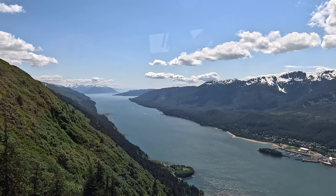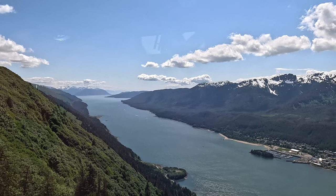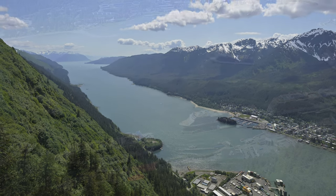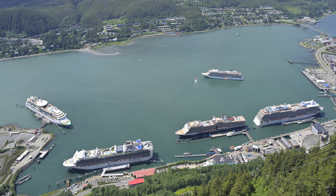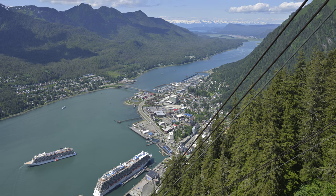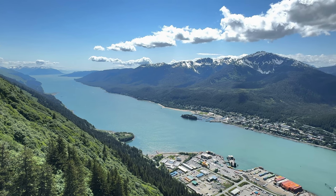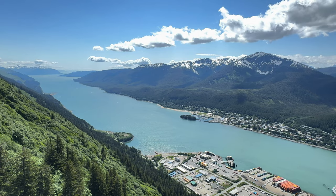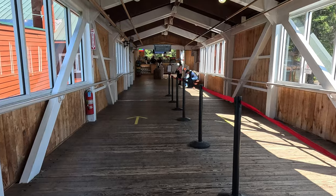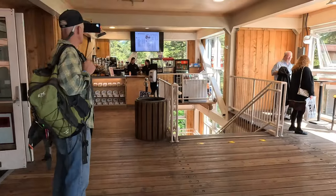I've been on quite a few cable cars in the day, and I'd say that that wasn't particularly scary, but the views from the top are utterly stunning. Fantastic. It's a weird combination of a deep water port containing multiple cruise ships and snow-peaked mountains as the backdrop. Unbelievable.